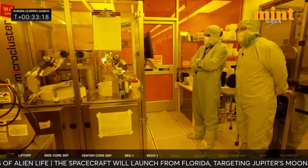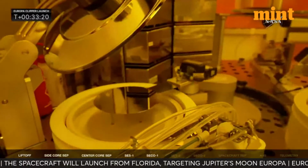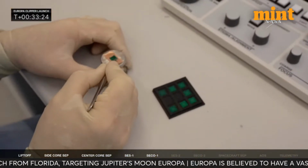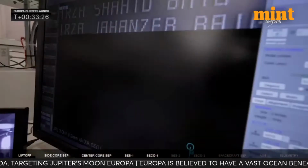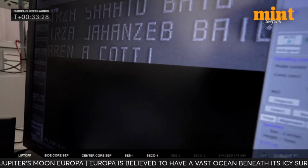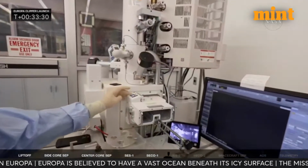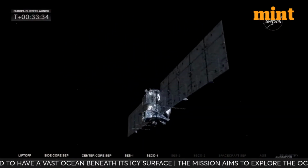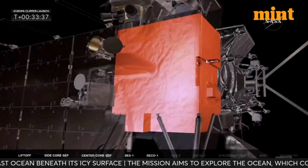Yeah, take a look at the video now. This is them actually stenciling, like you said, those names on there. And I just love how many people, again, as you said, 2.6 million, wanted to take part in this and have their names go into space. It really is incredible that the public got so excited. Everyone wanted to send their name along on Europa Clipper out to Jupiter.